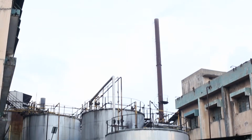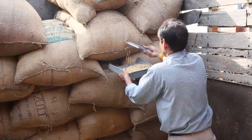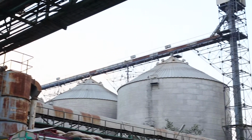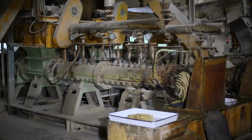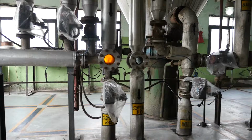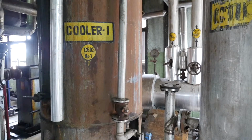We all know about the oil milling procedure. The seeds received in the mill are firstly sampled, cleaned, and then stored in a proper place. Then oil is extracted by either solvent extraction or crushing method. The next step is degumming and refining of the extracted oil. After deodorizing, the oil is cooled.